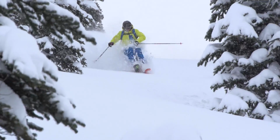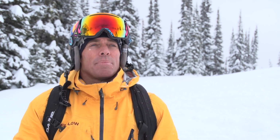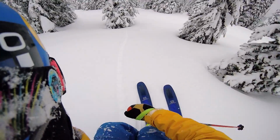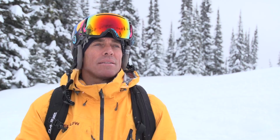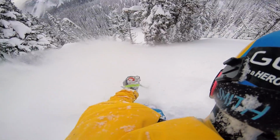They're just the best kind of snow that you could ever ask for. There's a lot of really good lines here, but a lot of really good steep, long ones. That opportunity to be able to come through the trees and find a chute that goes for about 1,500 feet of just no tracks, deep pow, and you're just doing effortless turns all the way to the bottom. I mean, that's what we dream of.